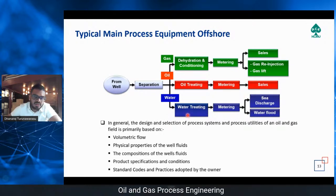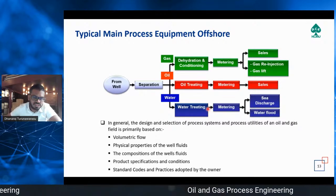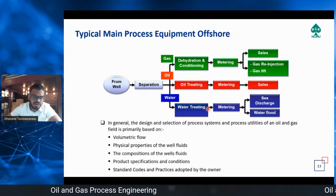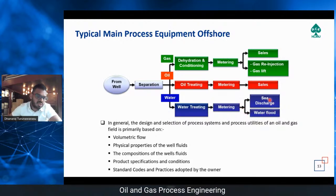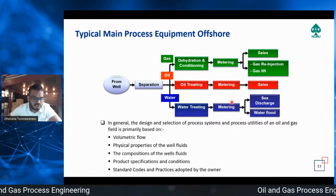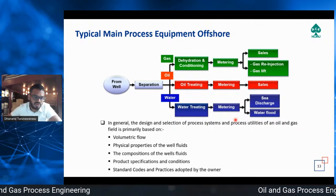And the water will go through the water treatment, your hydrocyclone system, and also your dissolved gas flotation units in order to meet the environmental regulation for water disposal. And you may also have a tertiary treatment for your water injection or water flooding, such as oxygen scavengers. That will be your tertiary treatment for your water treatment.